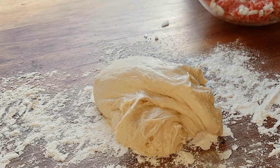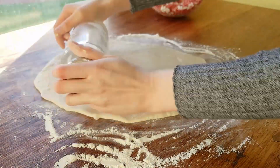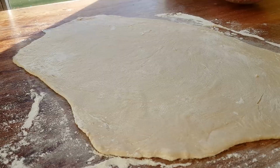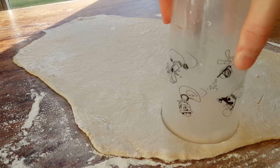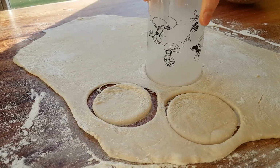I don't have a rolling pin, so I resorted to this fancy bottle. Keep adding the flour to prevent sticking. Then take a circle cutter, or in this case, an old plastic bottle with ducks, and cut out some nice round shapes. Now we're ready to assemble.